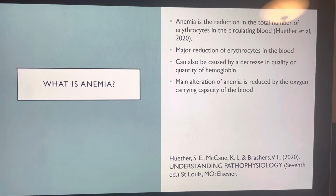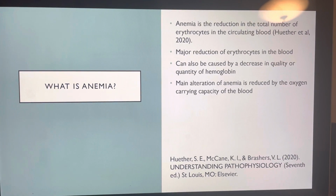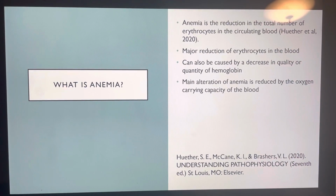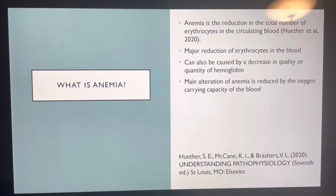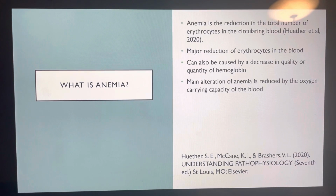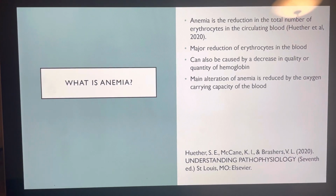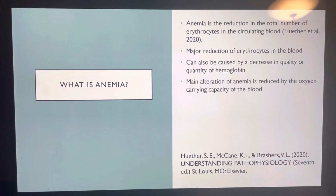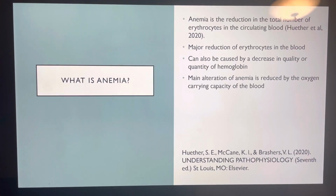First, what is anemia? Anemia is a reduction in the total number of erythrocytes in the circulating blood. This can be a major reduction of erythrocytes in the blood. It can be caused by a decrease in quality or quantity of hemoglobin, and a main alteration of anemia is reduced oxygen carrying capacity of the blood.